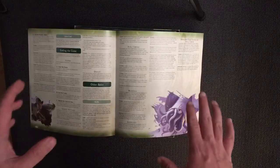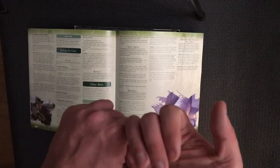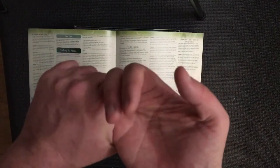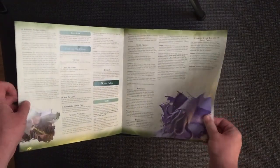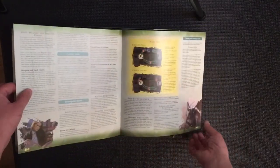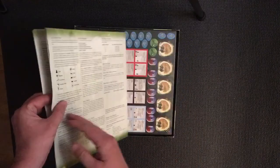Most modern games, especially Fantasy Flight games, if this was released now, you'd get 2: a rule book and a rules reference book, or learn to play book. But this is all in the one here. But yep, it looks good. I shall enjoy going through that.